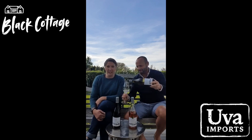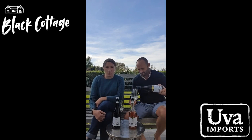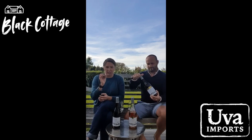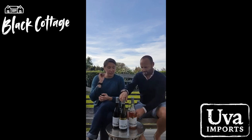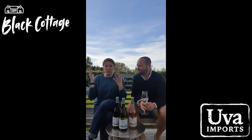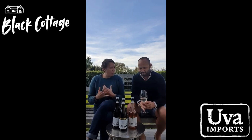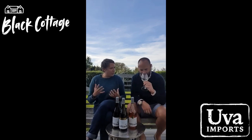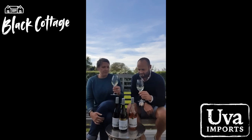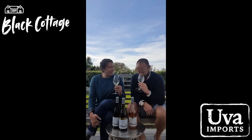So 2019 was an absolute cracker of a season. We had a very long dry summer, which meant that the berries were quite small and very concentrated. So the Sauvignon Blanc is just absolutely bursting with flavour. It's delicious. Lots of tropical flavours, lots of mango, pineapple, grapefruit, and then just that lovely salinity that comes through.